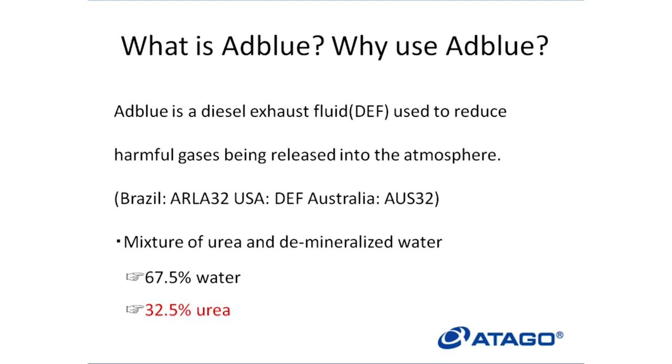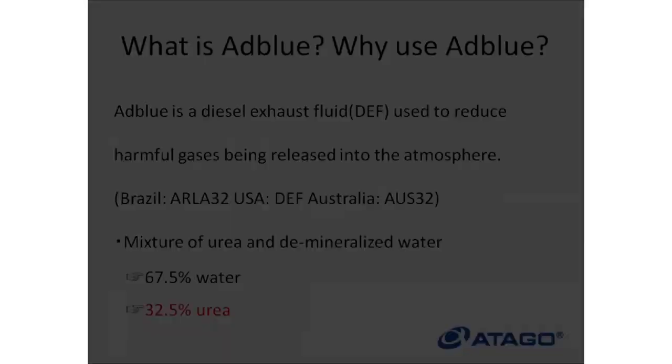AdBlue is a diesel exhaust fluid used to reduce harmful gases being released into the atmosphere. It is called by different names depending on the country. As an example, in Brazil it is ARLA32, in USA it is DEF, in Australia it is known as AUS32. AdBlue is a mixture of 32.5% urea and 67.5% demineralized water.